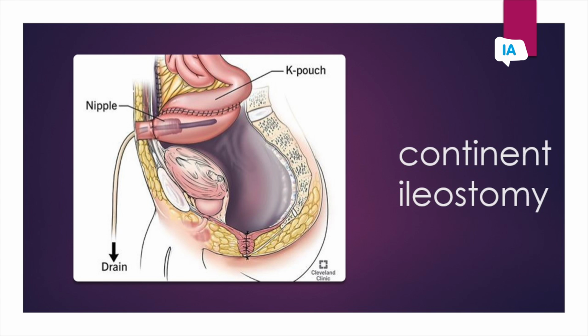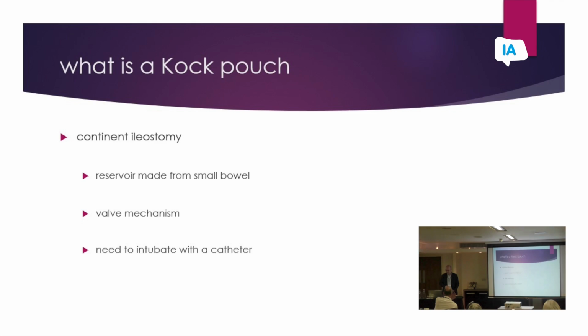So I'm going to talk a bit now about continent ileostomy. Again, this is a reservoir made from the small bowel, but we deliberately create a valve mechanism within it, and that's what makes it continent. So we're almost telescoping a bit of the small bowel. If you imagine a telescope pulled out, you concertina it back in, one bit rolls inside the other. And that's what we're doing with the small bowel to make it continent.